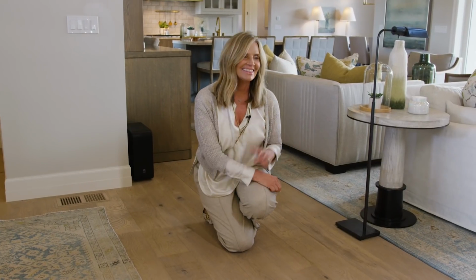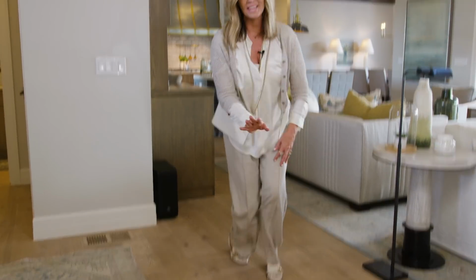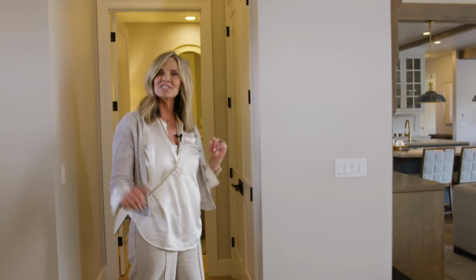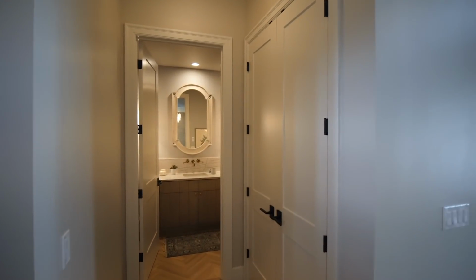May I? And they said, we trust you. Those are golden words to any designer. And then I found this beautiful runner that also incorporates all the blues and the yellows that we love throughout the house. This is the adjacent powder bath, and it really had to speak to all the guests that come and stay here.